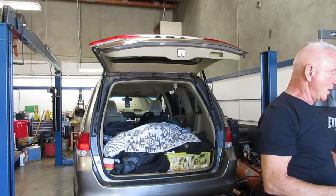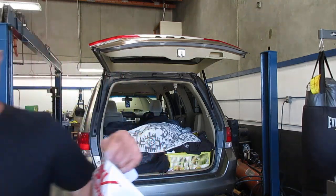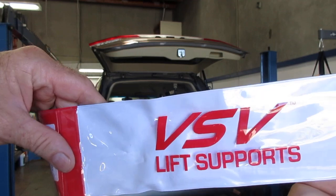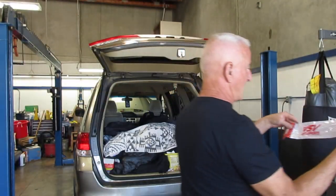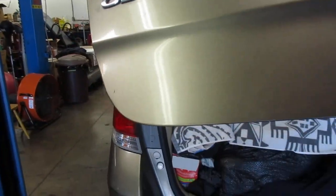So I called my parts distributor, and he said, oh, we have a good brand. Make sure you can see it here. It's called VSV Lift Support. And I put these on, and the way this is supposed to function is it's holding the vehicle up, but as you start to bring it down, it'll keep it in that one spot.